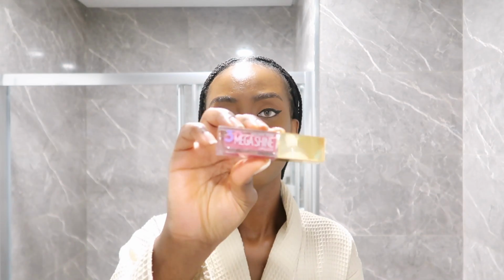So now I'm going to go in with my lip liner. The lip liner I use has been the lip liner I've always used since I started applying makeup, for over 5 years or so. This is the lip liner I'm going to be using. So this is how I like to line my lips. And then I go in with my lip gloss, and the lip gloss I'm going to be going in with is this Golden Rose Mega Shine 3D lip gloss. I recently got it and I love it.